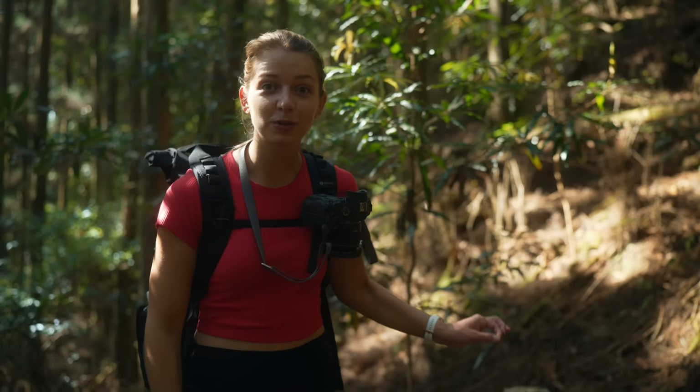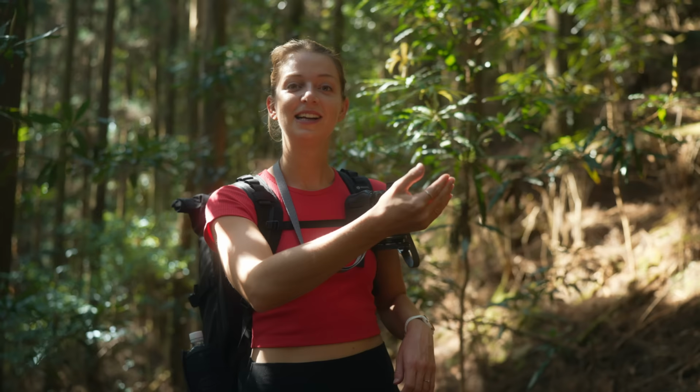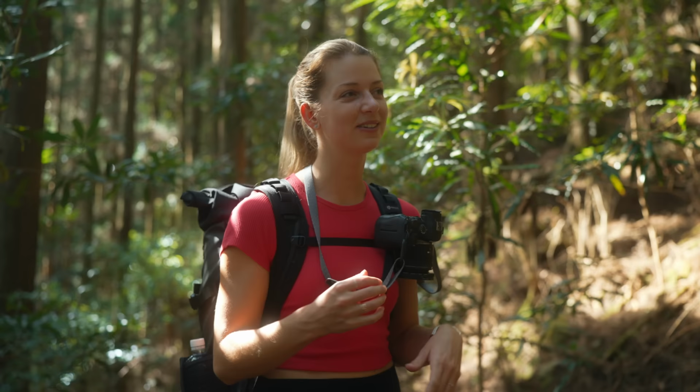We found our first sign, and yesterday somebody told us that there are signs every 500 meters. So, you're 500 meters in. That's not much. It's crazy uphill. And yeah, it's still cool. It's not too warm in the forest, but it's a good start.